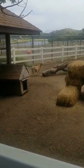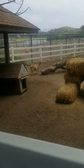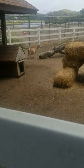So let's take in the goats and that giraffe over there. A little quick sequence, a little quick fact before I edit this in here. Do you know why peacocks run around zoos? Because it costs less money.